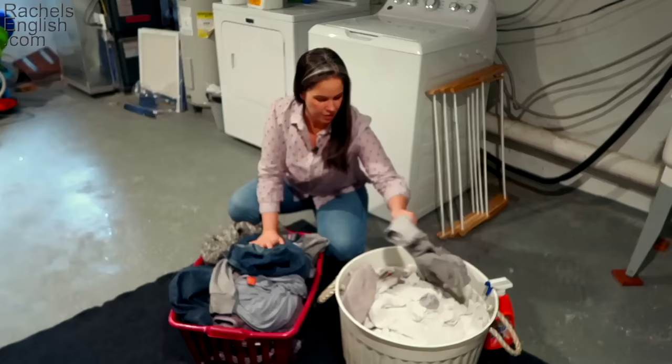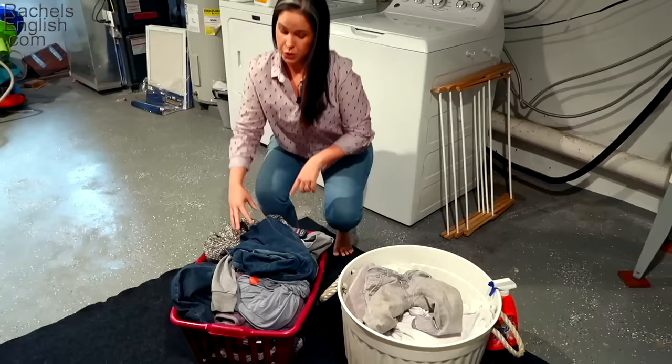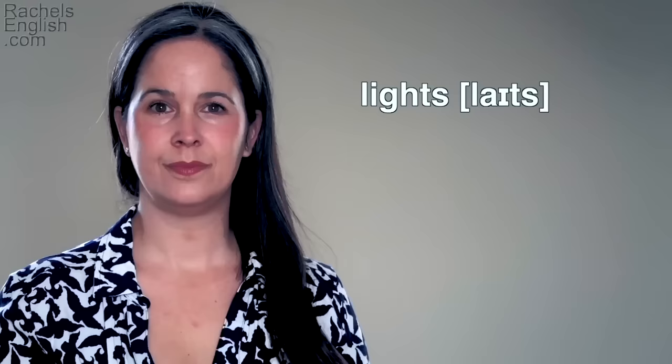But since I also have other stuff in here, like Stoney's cute little gray jeans, I'm gonna call these my lights. It's not all white. And these are darks. You could also call them colors. Usually we just split our laundry into lights and darks. Lights, darks, whites, colors. We have four plurals here.